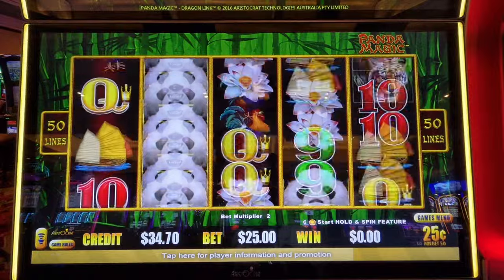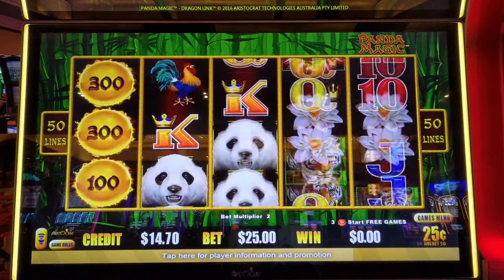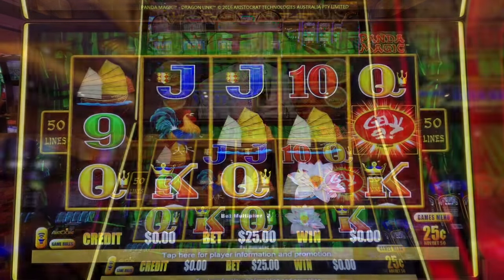Okay. One more spin at this, and let's... Come on. Come on now. Oh. Okay. When we get lucky, this might slow them down. Let's see. We didn't even get a spin.